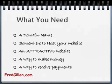What I was saying before is you need a domain name or a presence on the internet where you can actually point people to a unique location so they can find your offerings. You need somewhere to host a website. So you need a server out in the big wild internet world that's going to be able to offer your particular products and services 24/7. And you need an attractive website.